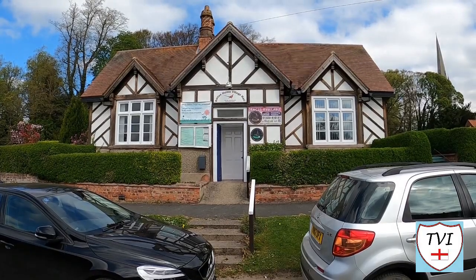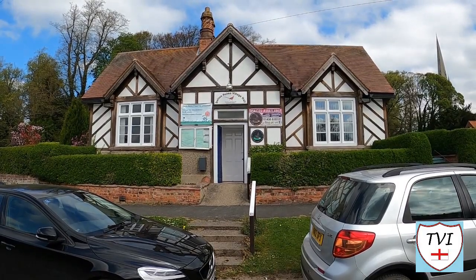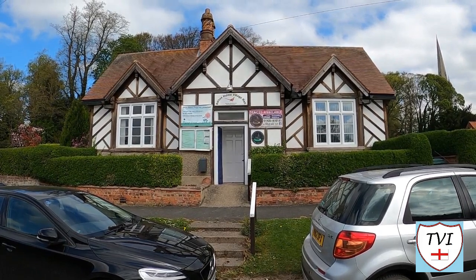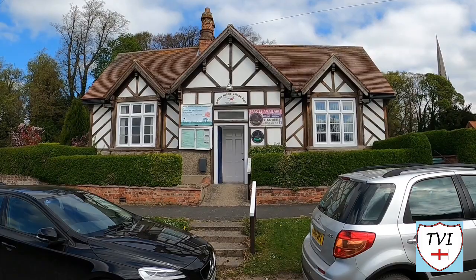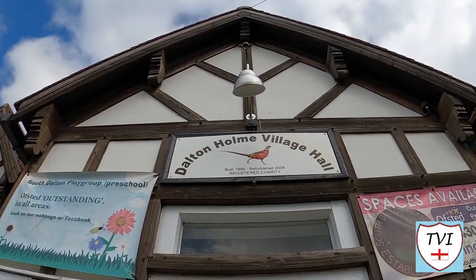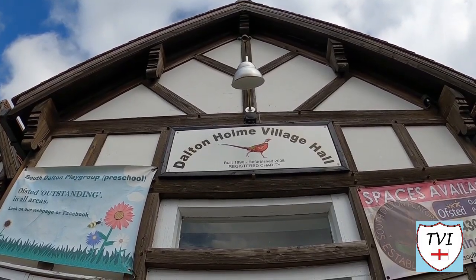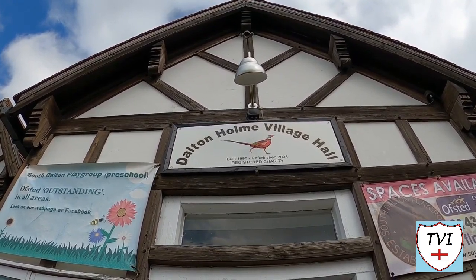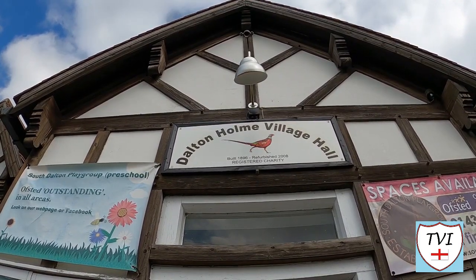First though, we must pass Dalton Holme Village Hall. This was built in 1896 and refurbished in 2008. It's a lovely little building, and it serves as the village's community hub. This hosts an Ofsted registered playgroup running on Tuesdays, Wednesdays and Fridays from 9 a.m. until 2 p.m. for 2 to 5 year olds during term time.